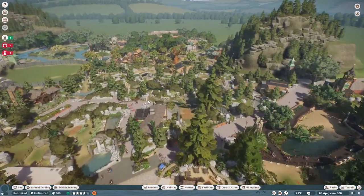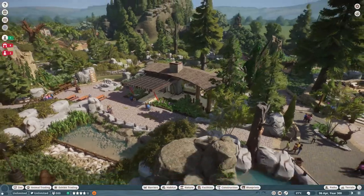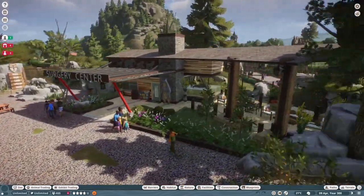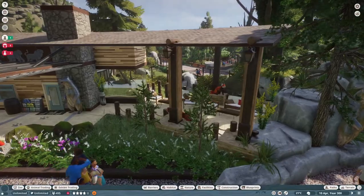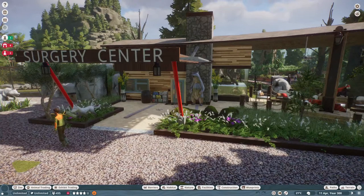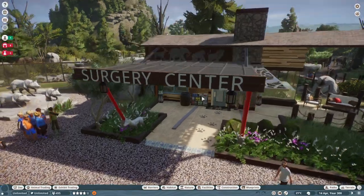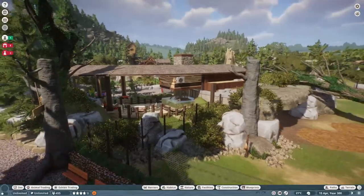Check this out, guys. I removed the old Eagle Sanctuary and I put in, here's Big Brody and his girlfriend. I put in a surgery center, but look, I put like a little seating area over here, and we've got like a little turtle pond outside. They can even look at the wolves from like the backside of the seating area.